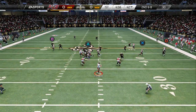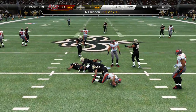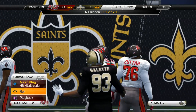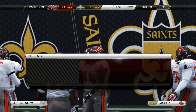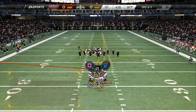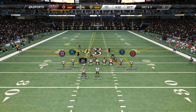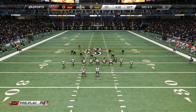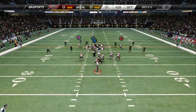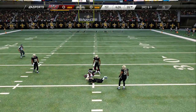Second down and 8. Screen. Pass complete. Swallowed up behind the line of scrimmage. You got to be smart on the defensive side here, third and long. Be a little careful. Maybe give up a short pass or a short run, and if they throw it short, make sure you come up and make the tackle. Third and 11. To Williams. Complete. Nice tackle.